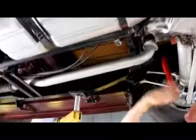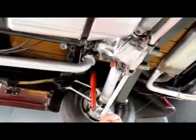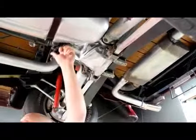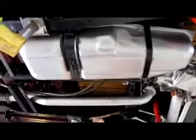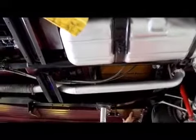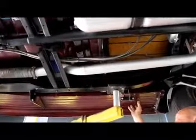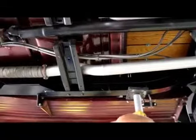We've got a 3-inch exhaust going into one, and then 2 coming out of that muffler. It's an Edelbrock muffler. Gas tank's in great looking shape. We've got steel braided lines going front to back. You can see the frame's all painted black. The underneath side of the bed and the running boards and everything's painted the same color as the outside of the truck.